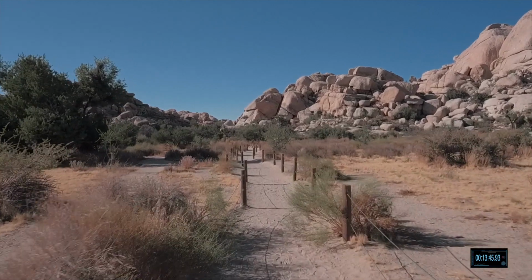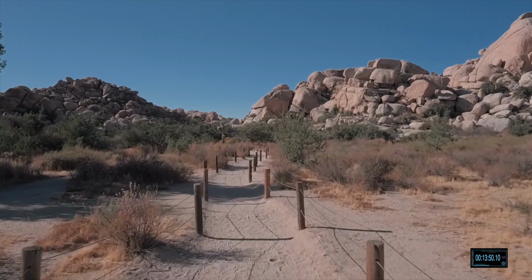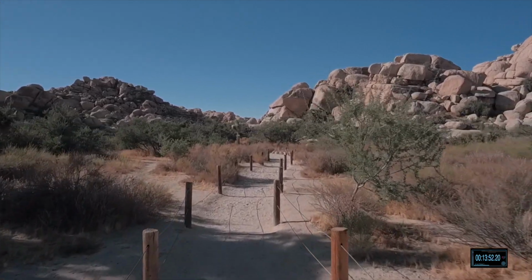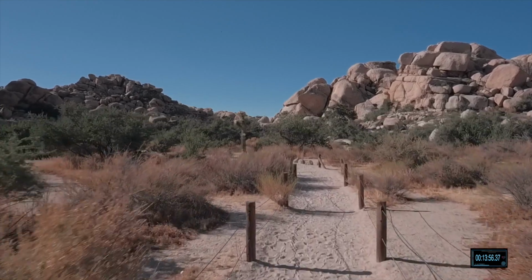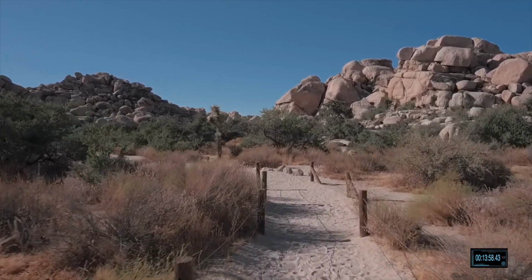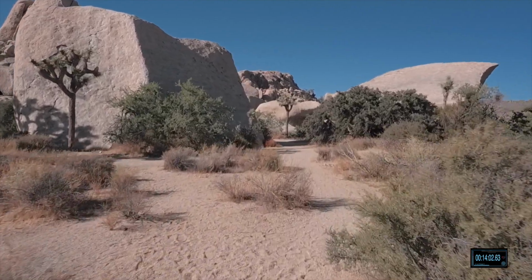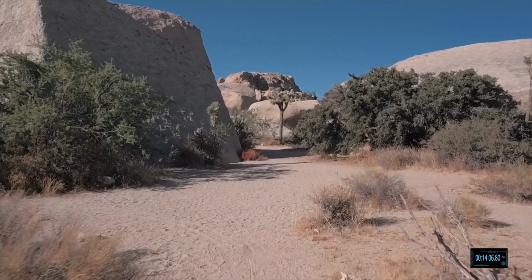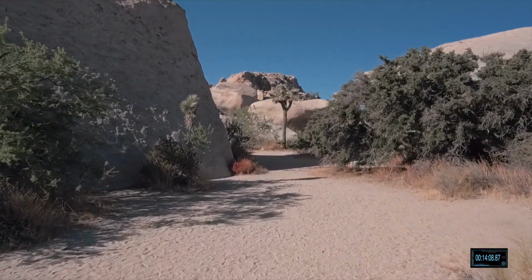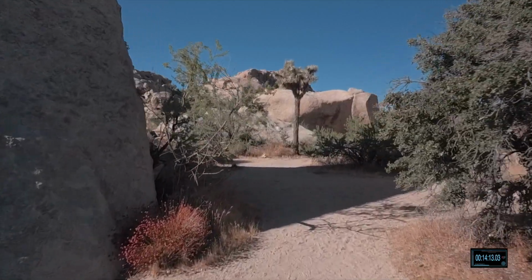The Joshua Tree National Park is known for its heat, but it can also get very cold. It receives about a blanket of snow every year. There are 57 mammal species living in this national park, and also 250 species of birds.